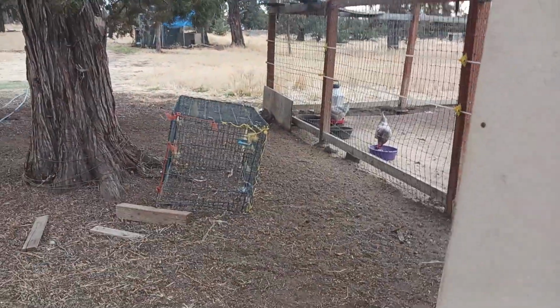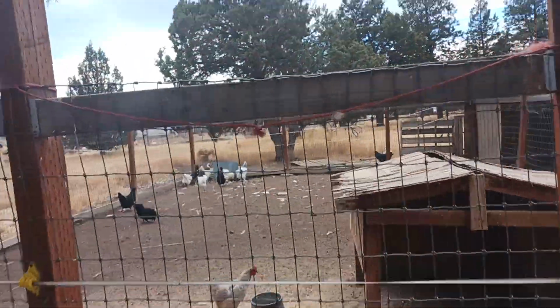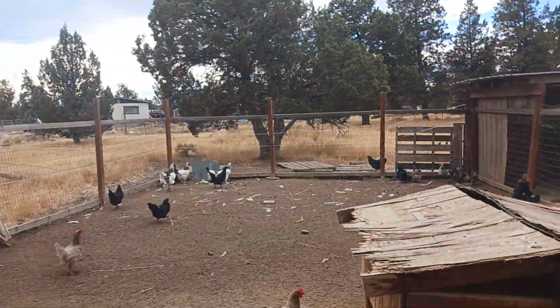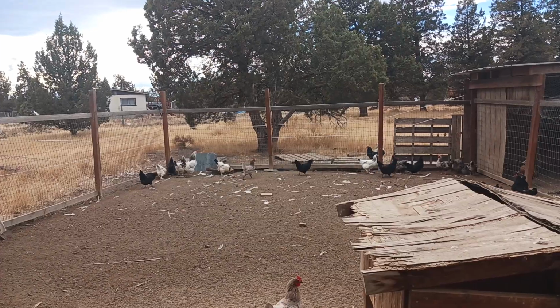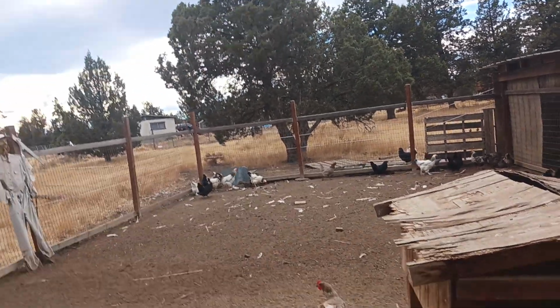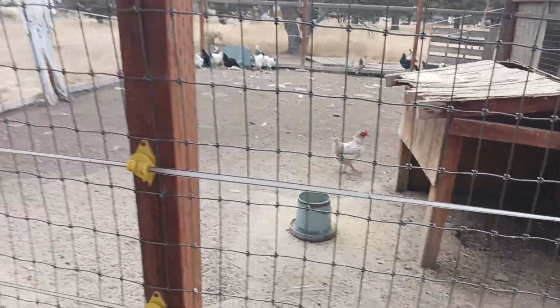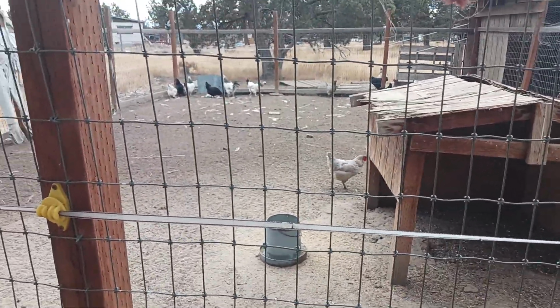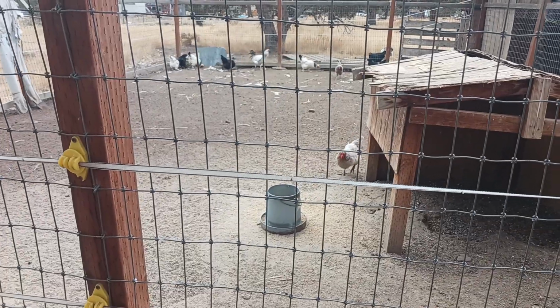See if I can get over there without tripping. But you can see how big this run is. So it's a pretty good size run. So I'd have to put posts about every 8 feet in here, and then I'd have to put boards across that and then wire over the top of that. That's the only other alternative I have to keeping them from coming in.